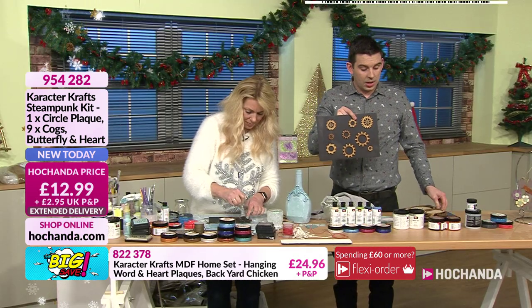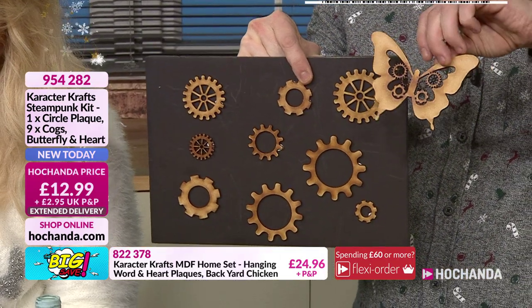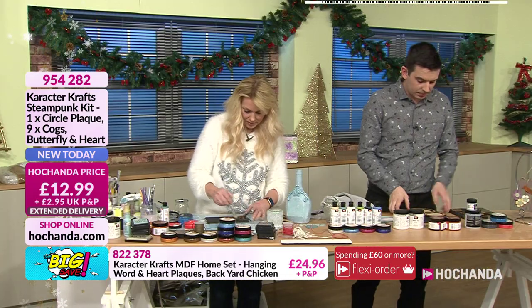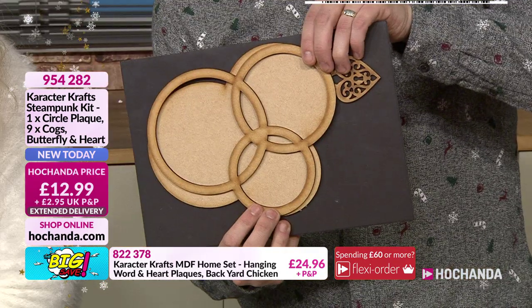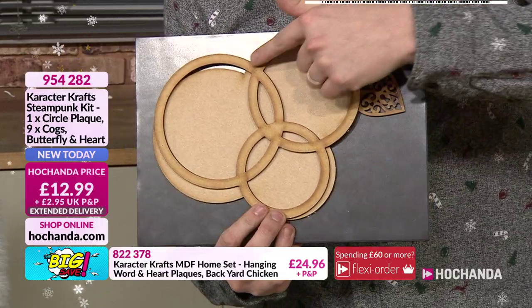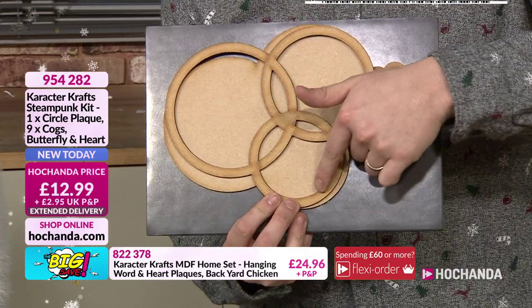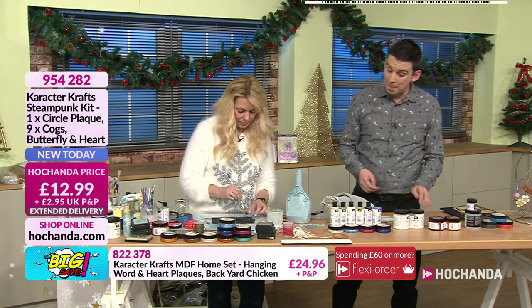So you get all the cogs that are on there. You get the beautiful butterfly as well. Look at that butterfly. And you also get the heart that's on there. I love the little heart. And I'm loving this. I could see this one as a clock, if you wanted to, and then little photos in here as well. Absolutely beautiful. Details on the screen, £12.99.